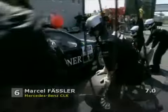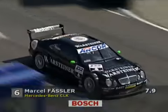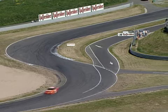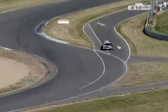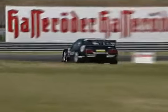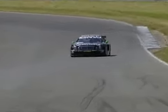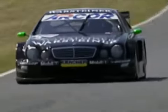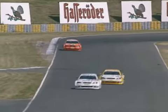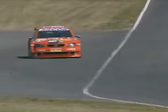Can Marcel Fessler get out in time? He's going to be out in 7.9. Good time. Now the question is going to be, where does he come into the field? How does he work his way back in? Is he going to beat the rest of the pack out? He's out very, very quickly. He's out in 11th position. So he is ahead of Dumbreck. He is now ahead of the crew that has already pitted. But he's way back in 11th, waiting to see how everybody else does when they pit.